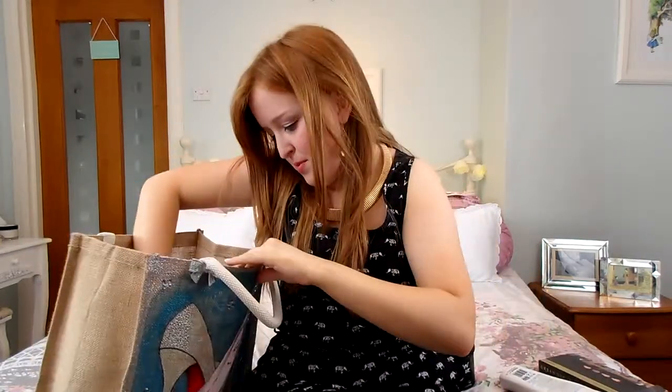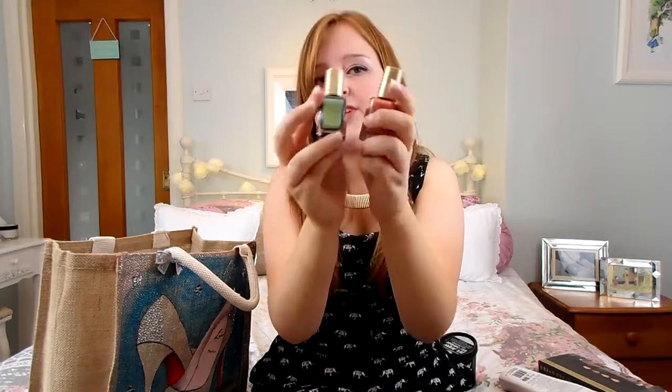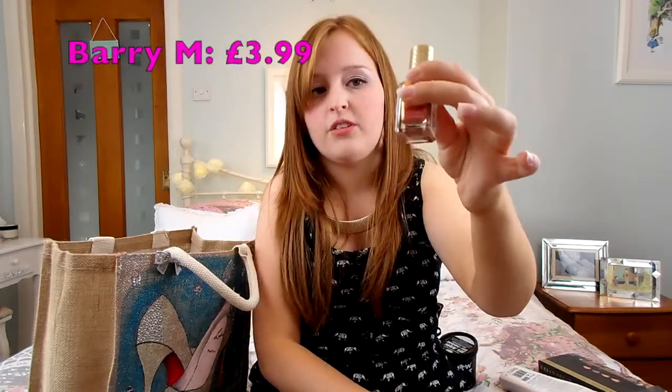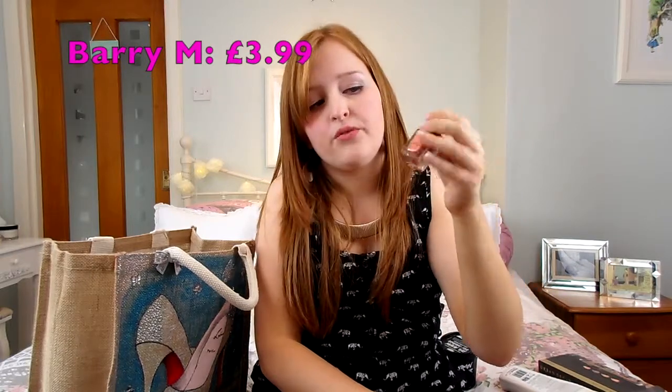So, a couple of other final things for beauty that I have been loving throughout the month of July are these two, and they are the Barry M nail varnishes from the Aquarium range, and basically they're all undersea inspired colours. And the first one I've got to show you is this, and it's kind of a gold coral pink colour, and this is in the shade 415, and that is the Mediterranean. A really beautiful colour to wear.